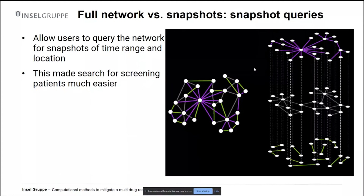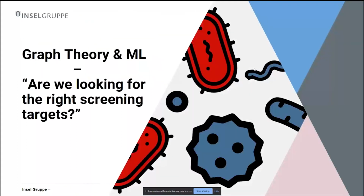And then we could allow the end user of the hospital anti-infection team to query this network for snapshots of time range and location, and this made the search much easier for screening. But is this all we could do? No, we could do a lot more.